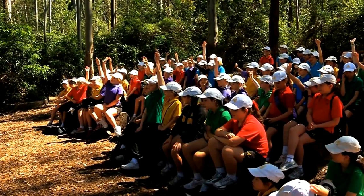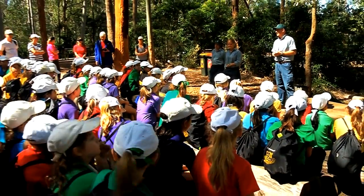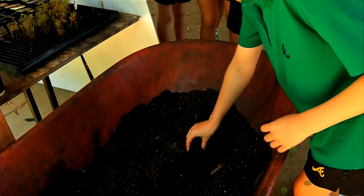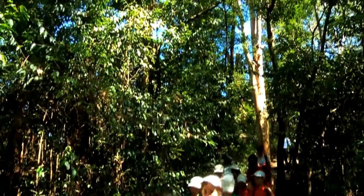Today's grade 3 and 4 students are here to get a first-hand look at what makes up the forest, as well as learning about sustainability, regeneration and the environment. At the moment at school they're growing banksias and grevilleas from seed, or trying to, in different soil mixtures, and they're then going to see which soil mixture helps the plant germinate the fastest. But here they have the opportunity to see the adult plants.